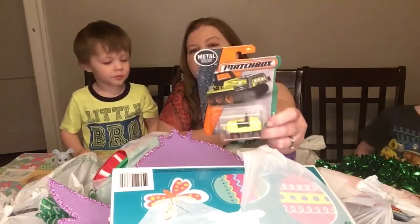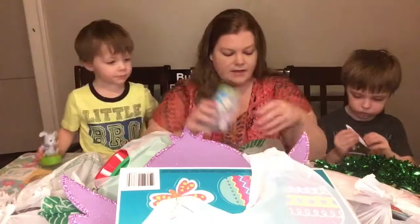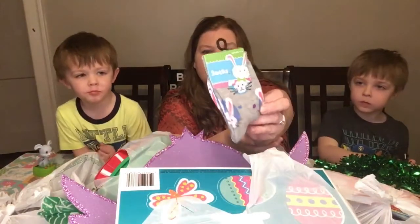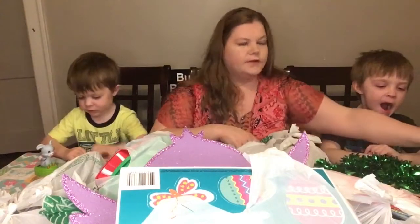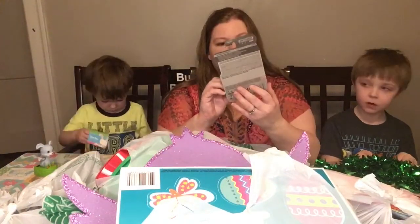This is a matchbox car. And then I got Adam and Henry both a cute pair of these bunny socks. So that one's for you. And yours is here. There you go. Getting tired.